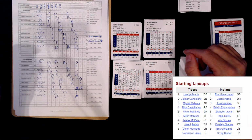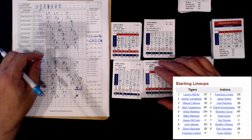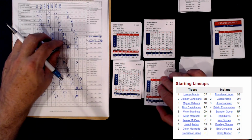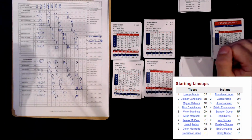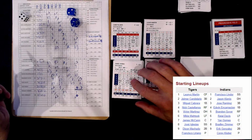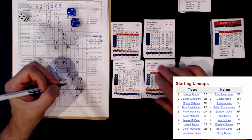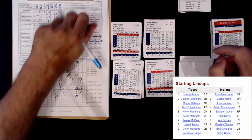But we're really in the bottom of the 8th inning. Runners at second and third with 1 out. And they are going to face off against Bradley Zimmer. 2-4. And that's a strikeout chance. And that is a strikeout. Huge strikeout there. Eric Gonzalez now.